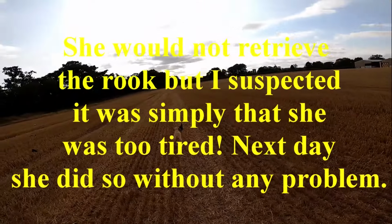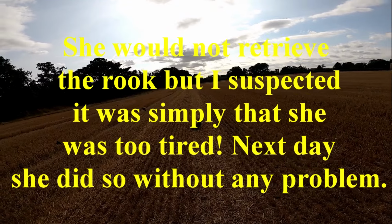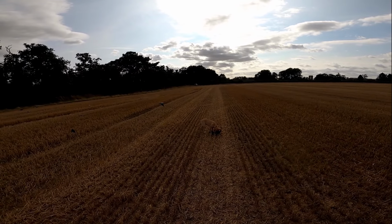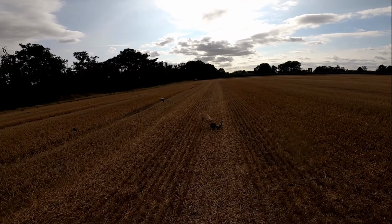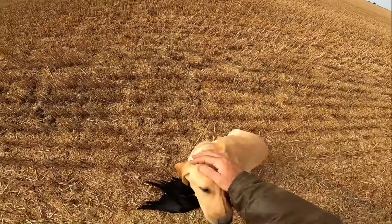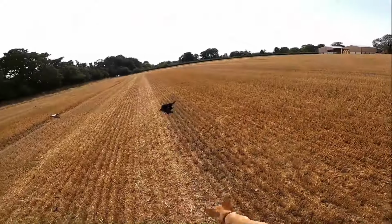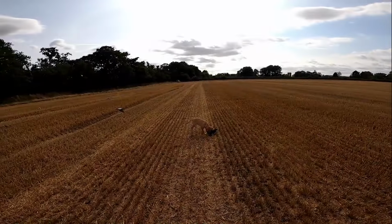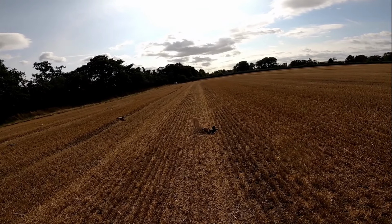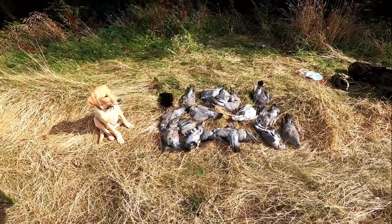Good dog, fetch it. Good girl, come. Fetch, fetch. Good girl, fetch it, come on. You fetch him. Good dog. Come on, hop. Good dog. Come on, hop. 13 there, and there's 20 behind in the wood yet.